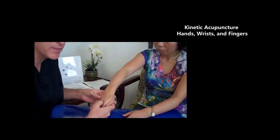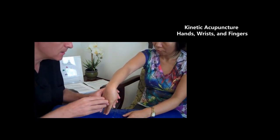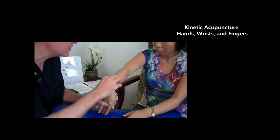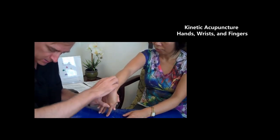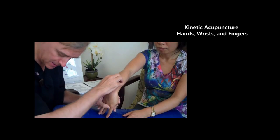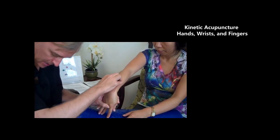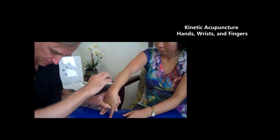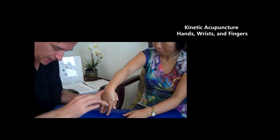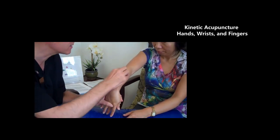Now we'll work on the posterior forearm. We will stretch the muscles by flexing the hand. You can check for the trigger points. The trigger points are along the extensor carpi radialis longus, the extensor carpi radialis brevis, and then also on the lateral side is the extensor carpi ulnaris. So you flex the hand down, find the trigger points here, here.